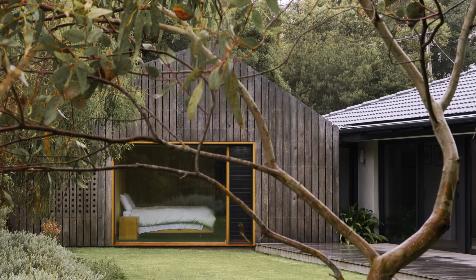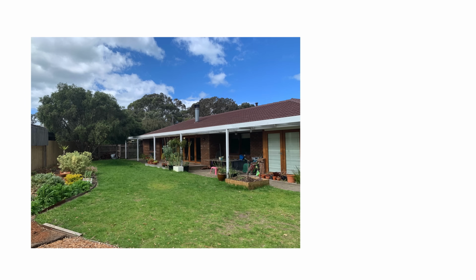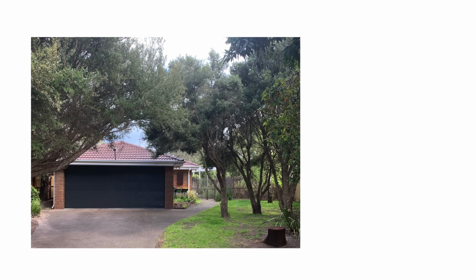The house is located in Point Lonsdale, Victoria. It is a coastal town located on the Bellarine Peninsula, about an hour and a half south of Melbourne. The existing house was a 1980s project home with no real relationship to the site or broader context.